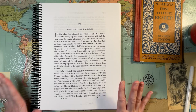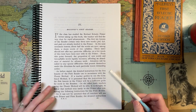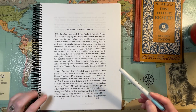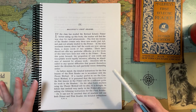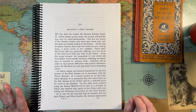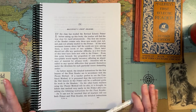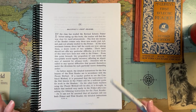Okay, let's discuss. So I actually really liked this section better than the previous one on the primer. I like the methodology they're using. They're focusing more on phonics in this one. I like that. This was a long section, so I may not go over every single thing. I'll probably be thinking about this one; it'll be rattling around in the attic for a while.